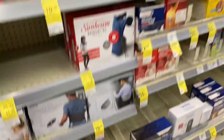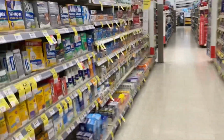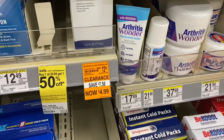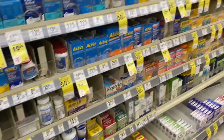Leg cramps. No orange stickers back there that I've passed. And I can't get into my daughter's account. I keep saying don't recognize email or password, and I switched it all up. So I don't know.